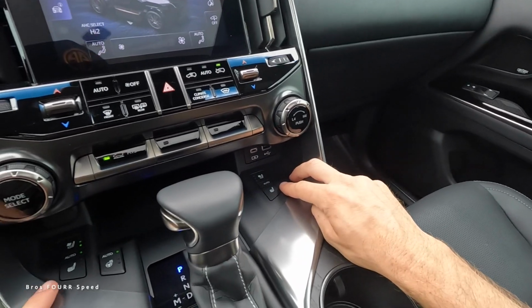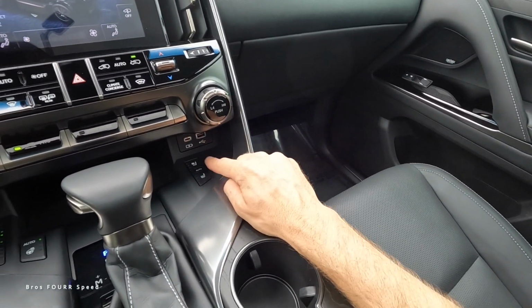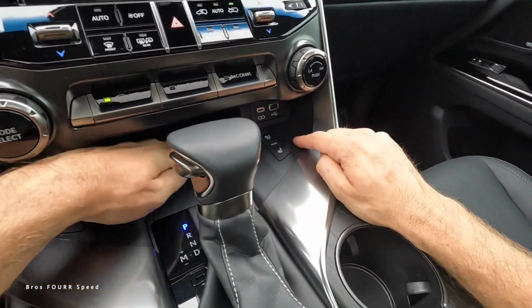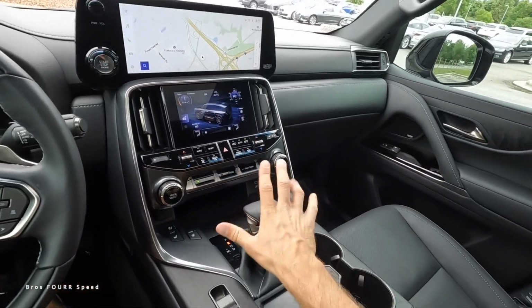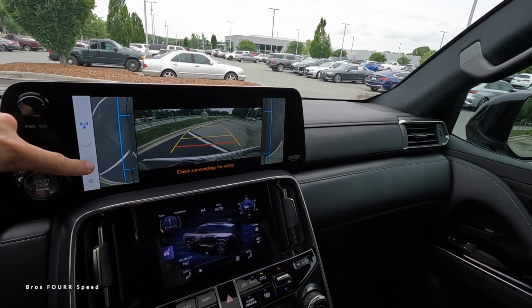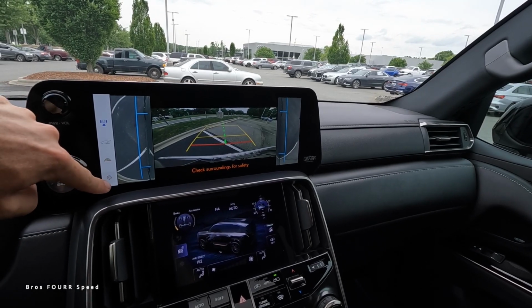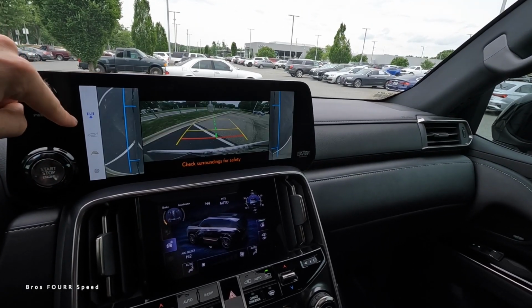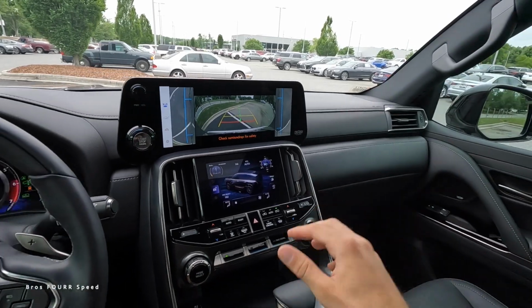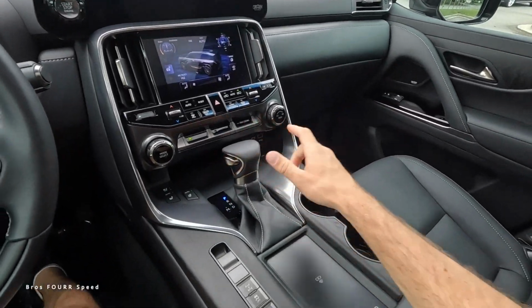Now there's physical buttons for the heated and ventilated seats. We also have some auxiliaries, heated steering wheel button, a little bit of storage space in front of the shifter. If I put this into reverse, that is the backup camera, where we even have some guidelines. We have the cameras on the side for that top-down view, some settings that you can go into as needed. So it gives you a good amount of visibility, and then we have the forward-facing camera as well.